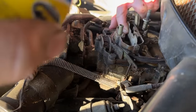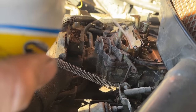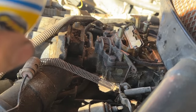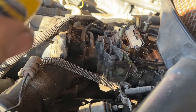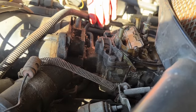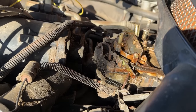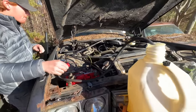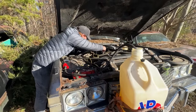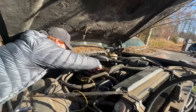Okay, you ready? Yeah, let me go for it. Anything coming out? No, I don't see anything coming out. Well, yeah, I don't see anything. The fuel pump's shot then, isn't it? Yeah. Dang. So Thad's trying to cut the fuel line, the pump is shot, and we cannot for the life of us get that fuel line to break loose.